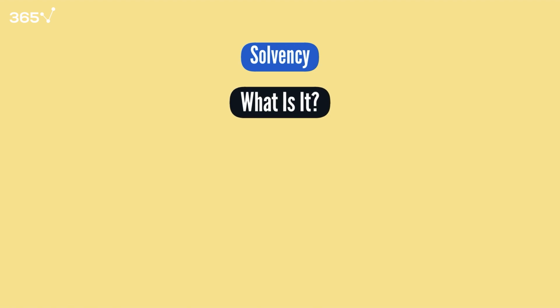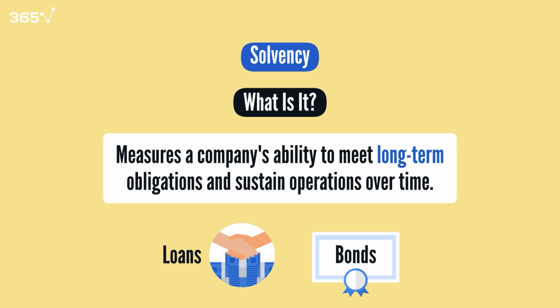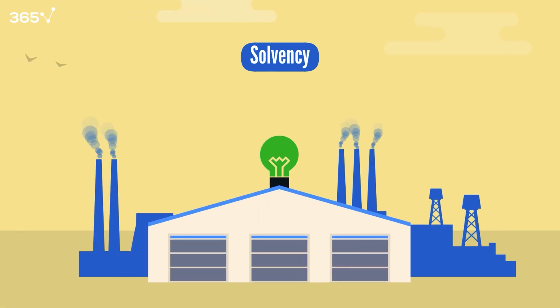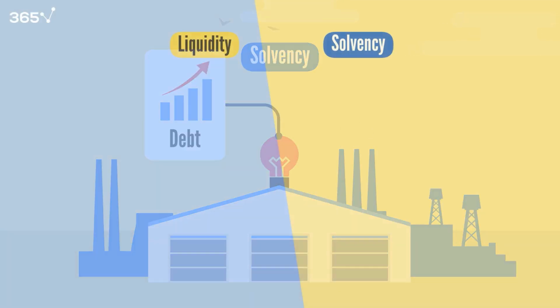Solvency, however, is about the company's ability to meet its long-term obligations and continue operations into the future. It assesses whether a company's cash flow is sufficient to meet long-term liabilities, such as loans or bond repayments. Consider a utility company with significant infrastructure investments. Even if it's profitable, high debt levels can threaten its solvency if it cannot meet long-term debt obligations.